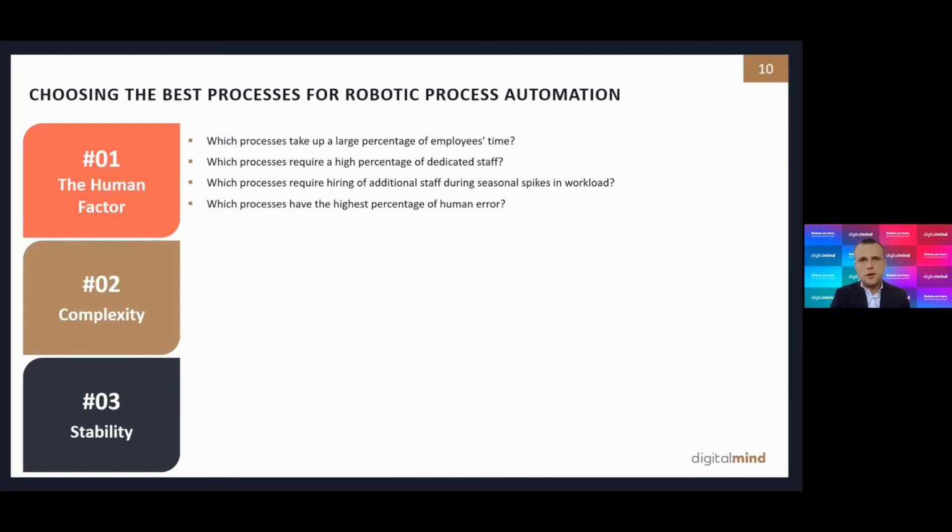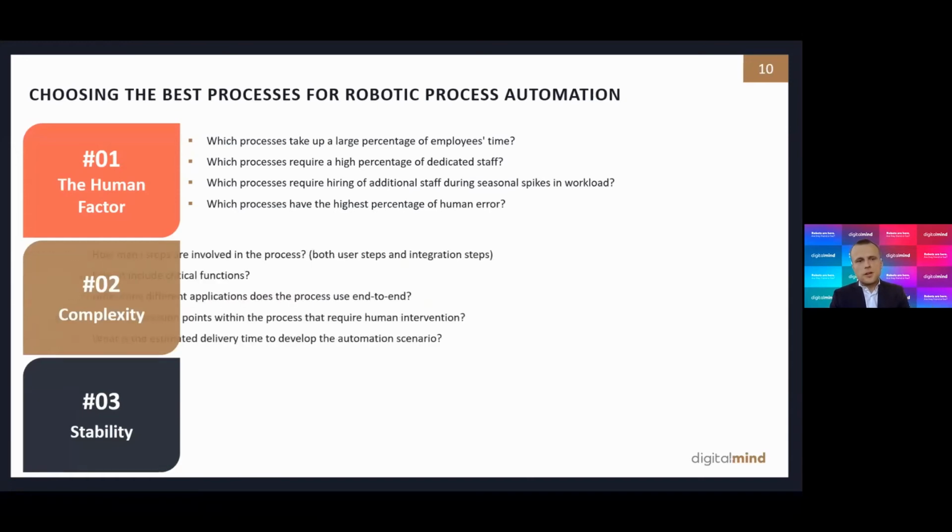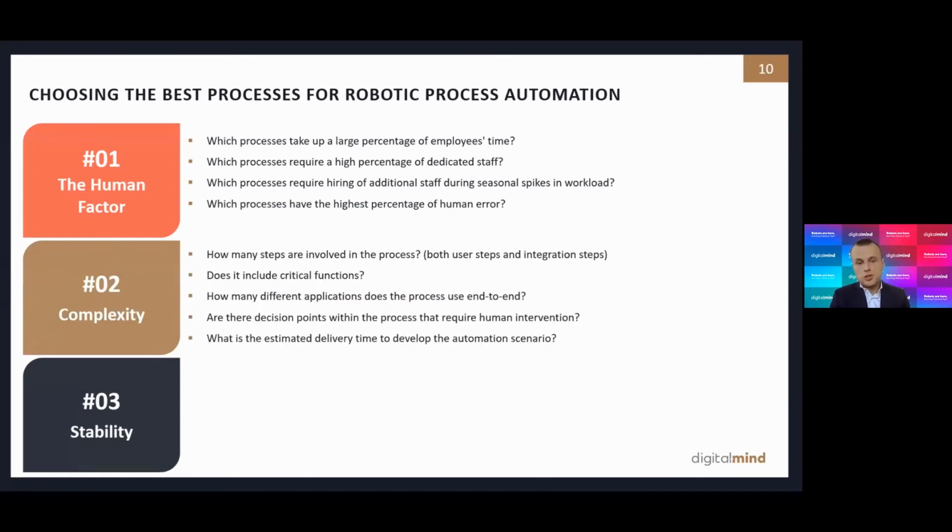How much time is it actually taking off your employees? Or maybe you have a process that is not that frequent, but it's taking too much time, like those reports once per week, once per month, that are taking 2 days, 1 day, a full day out of your employee's focus time. And this is where robots can also take over. So after filling in those human factors, where you can get this information on which processes are the most suitable.